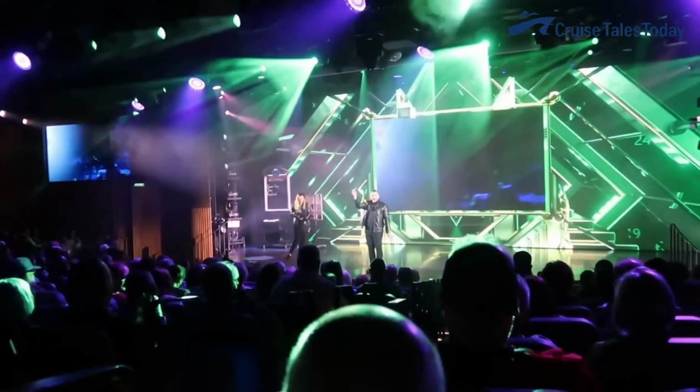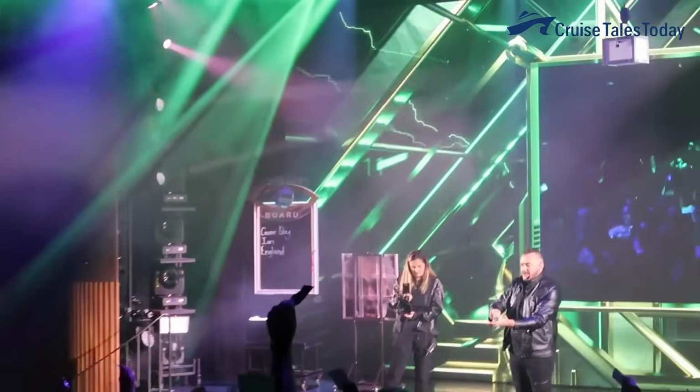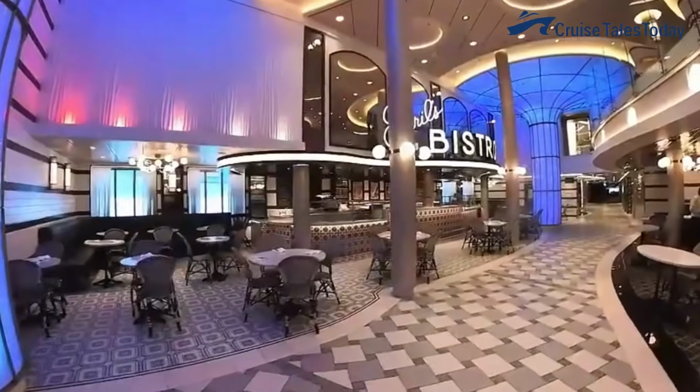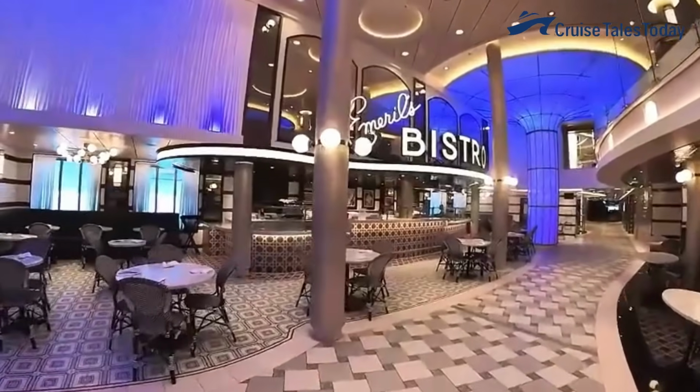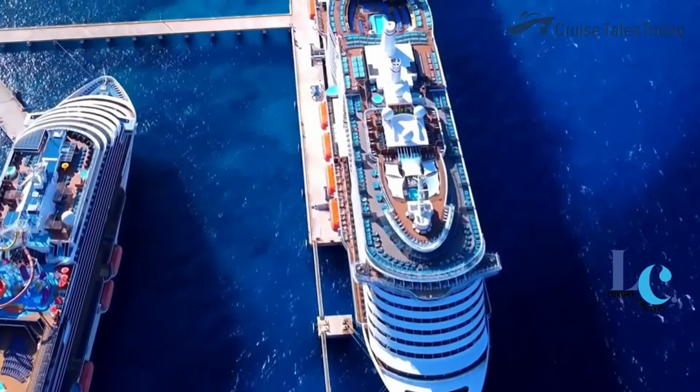Budget-conscious travelers can have a great experience by taking advantage of included dining venues, free activities, and the ship's comprehensive facilities. However, the temptation to upgrade to specialty restaurants, premium beverages, and spa services can quickly increase costs.